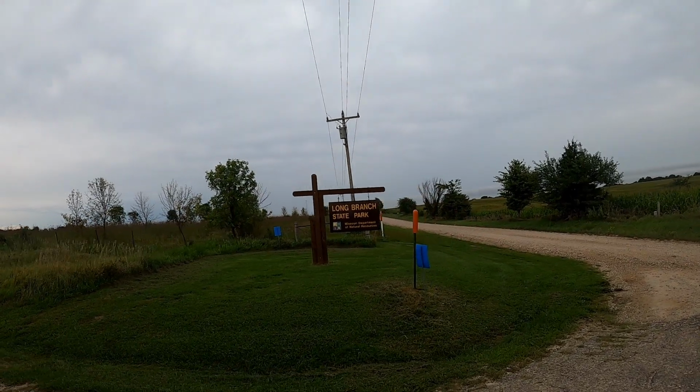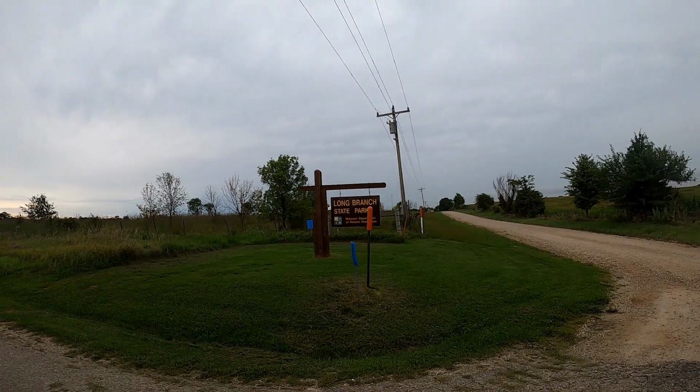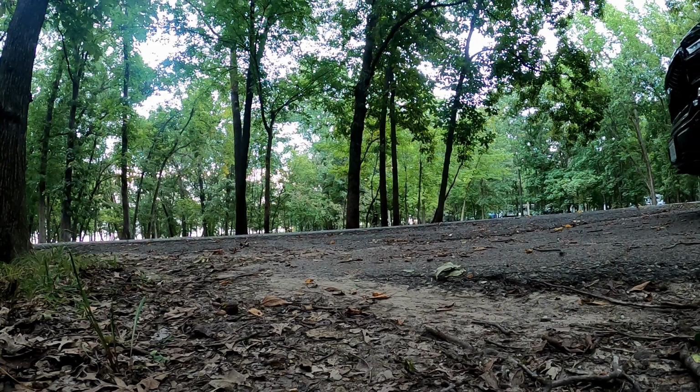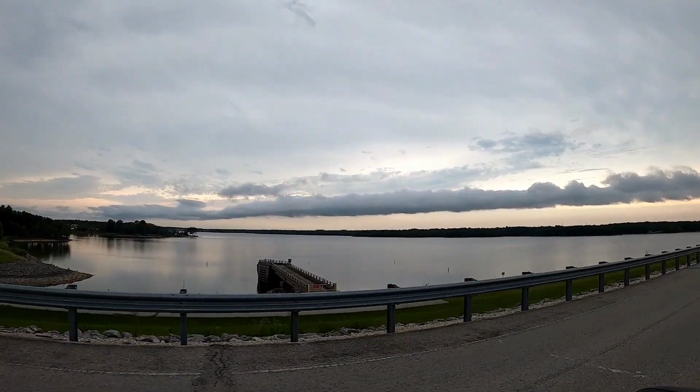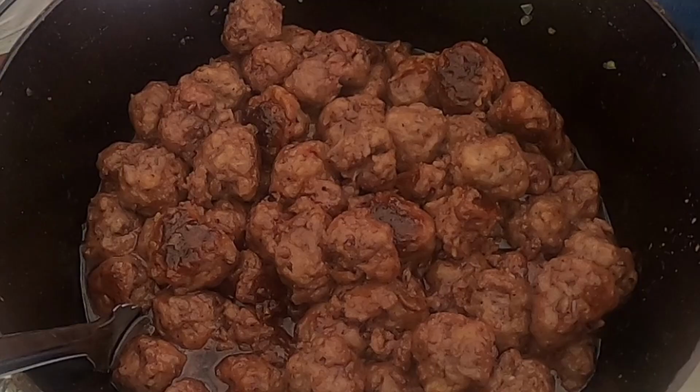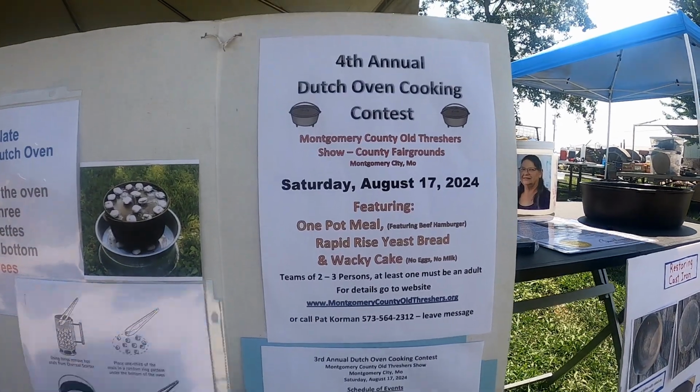We continue our getaway to Long Branch State Park, starting off with a tour of this wonderful lake and the state park itself. On the menu, another award-winning recipe from the Montgomery City Thrasher days, Dutch oven cook-off.